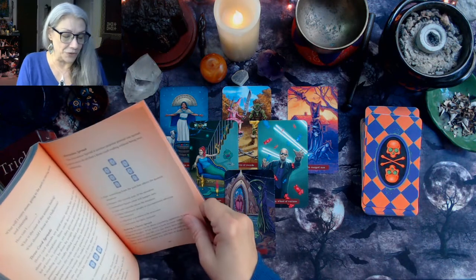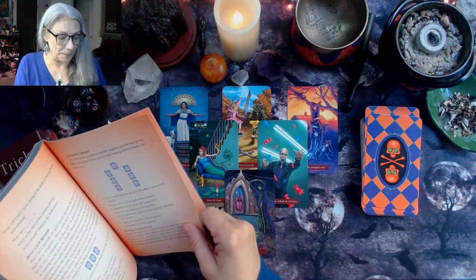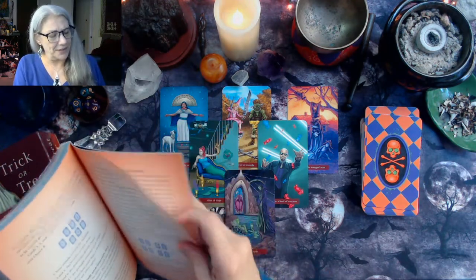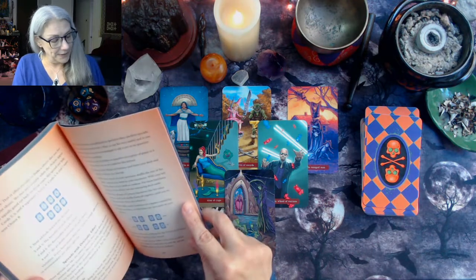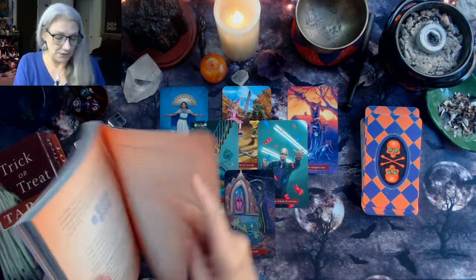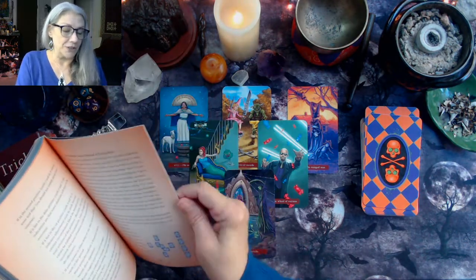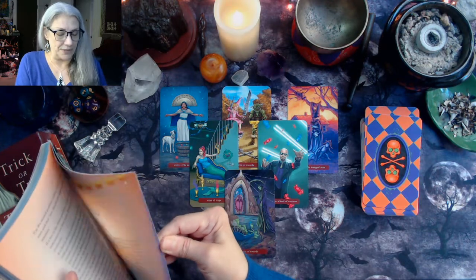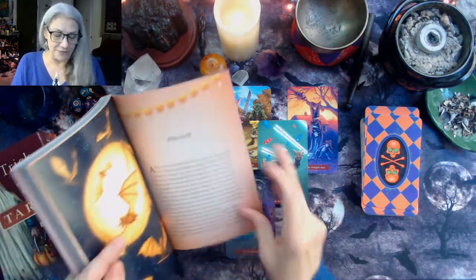And then we've got the horseshoe spread. Then we have lots of spreads here. The horseshoe spread, making a choice spread. Spreads with dramatic effect, yes, no, oracle. And then an ancient Celtic myth. Then we have the Celtic cross, as ever. Afterward. So we have just a little bit.